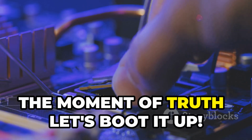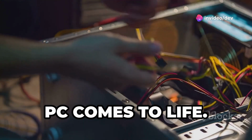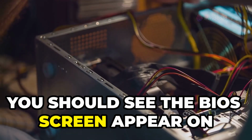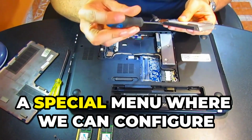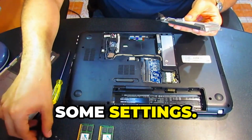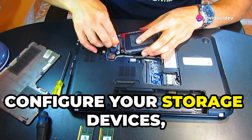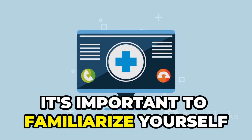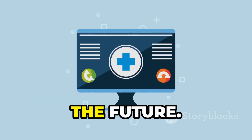Now the moment of truth, let's boot it up. Press the power button and watch as your PC comes to life. If everything is connected properly, you should see the BIOS screen appear on your monitor. The first boot will take you to the BIOS, a special menu where we can configure some settings. The BIOS allows you to set the system clock, configure your storage devices, and manage other hardware settings. It's important to familiarize yourself with the BIOS interface as you may need to make adjustments in the future.